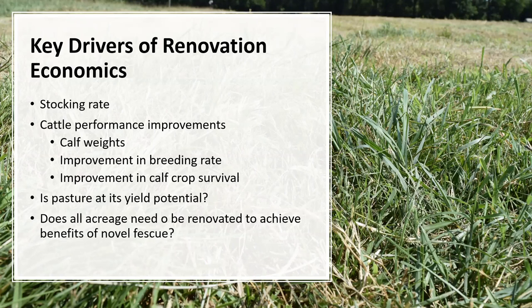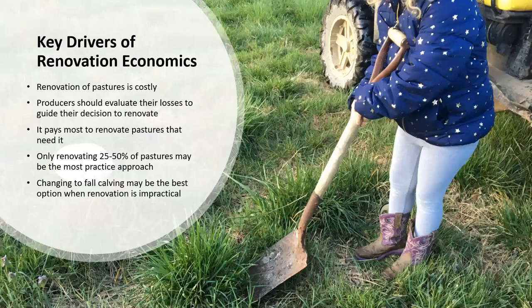Is your pasture at its yield potential? If you can also improve your yield potential by doing correct soil fertility and rotational grazing and these kinds of things, then that might be something to consider. Also, does all acreage need to be renovated to achieve the benefits of novel tall fescue? As I mentioned earlier, renovating 25 to 50% of your field at once and then waiting is a more economical decision. So renovation of pastures is costly. Producers should evaluate their losses to guide their decision to renovate.